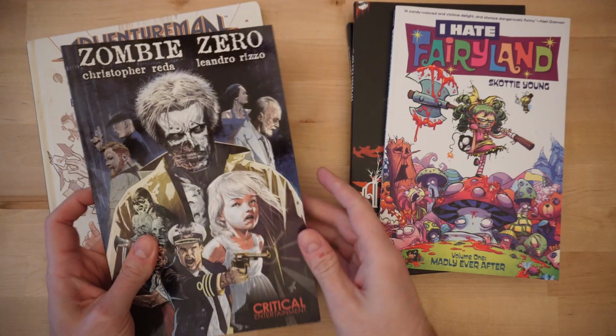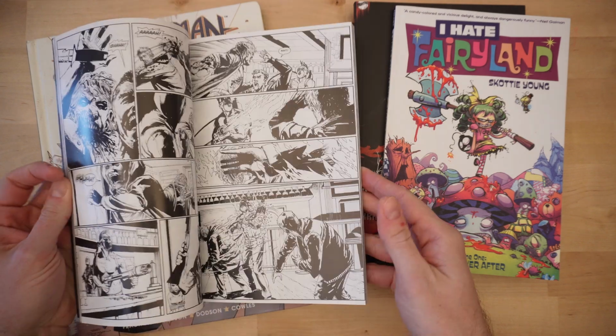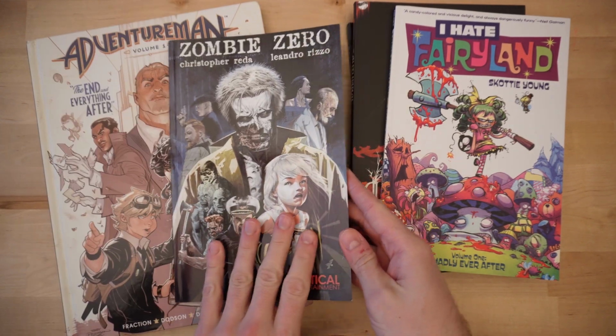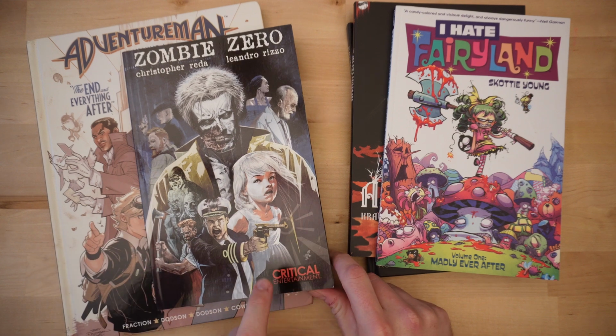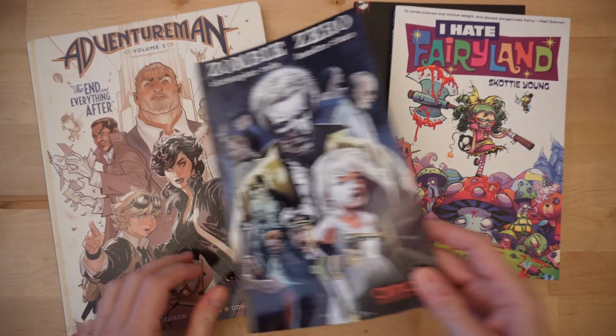Then we have Zombie Zero from Critical Entertainment, my favorite Critical Entertainment book out right now. They had a Kickstarter for this. I got an advanced copy and everything. And this is such a cool story. If you're into The Walking Dead, stuff like that, it reminds you of that, but it has its own twist to make it its own thing. This is a really cool read as well.